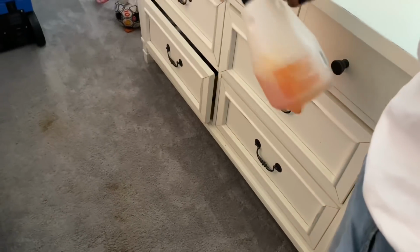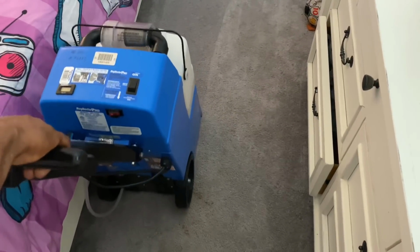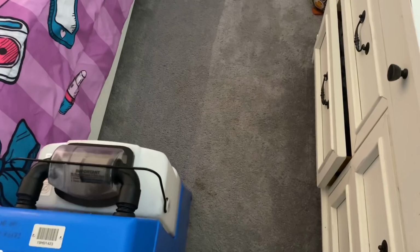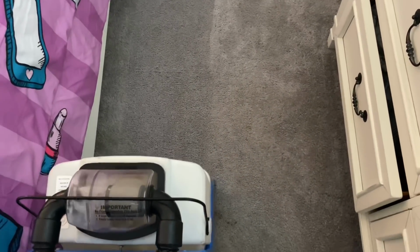So this is a solution daddy made that he's spraying on the carpet. It makes it smell better and it's going to be easier for him to get up the stains. He also has solution inside of the carpet cleaner. A big stain. I'm gonna put my finger right here. It's still right there, but it's smaller.